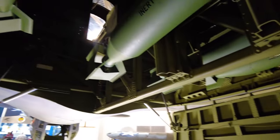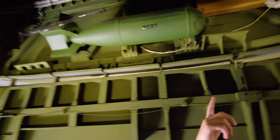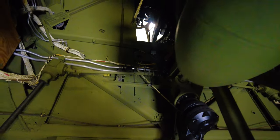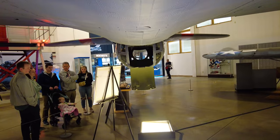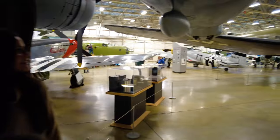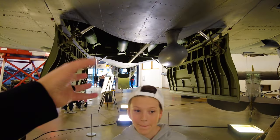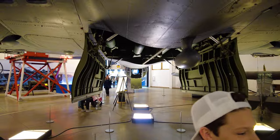You can see the inside of the plane. Yeah, look at it. This is where they drop the bombs. And then there, it's kind of like Star Wars, right? Maybe a little bit. There was a person that would sit in that little thing, and it would turn around and they could shoot.